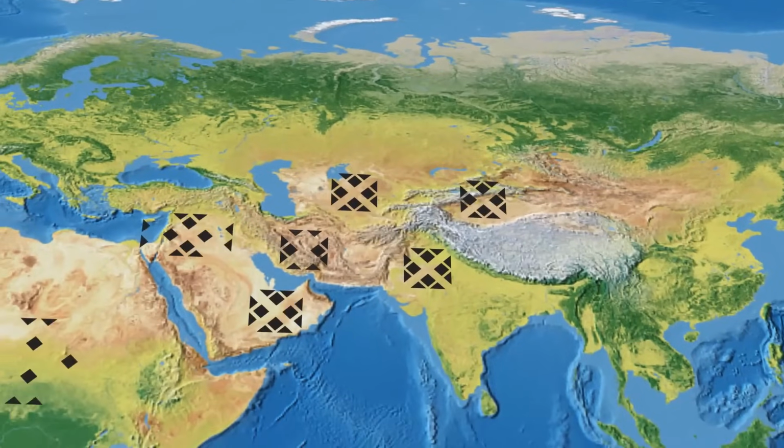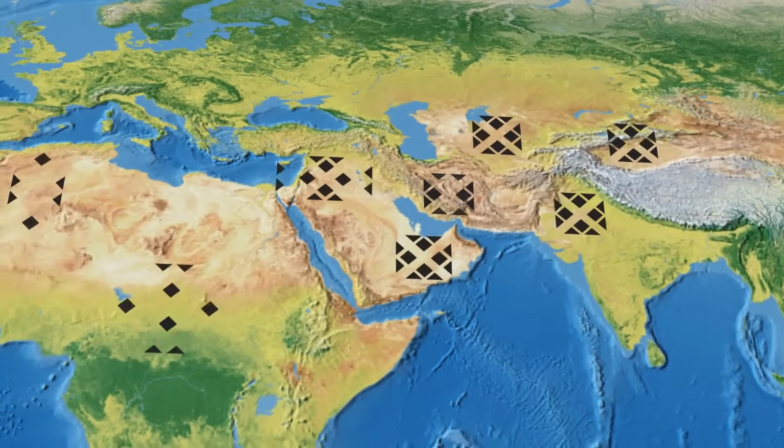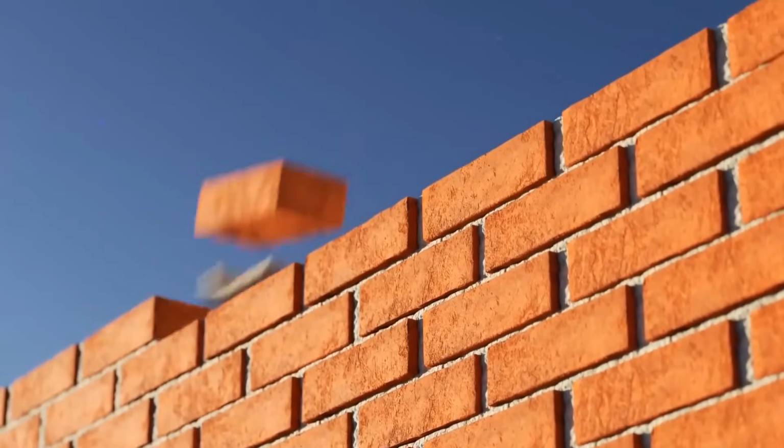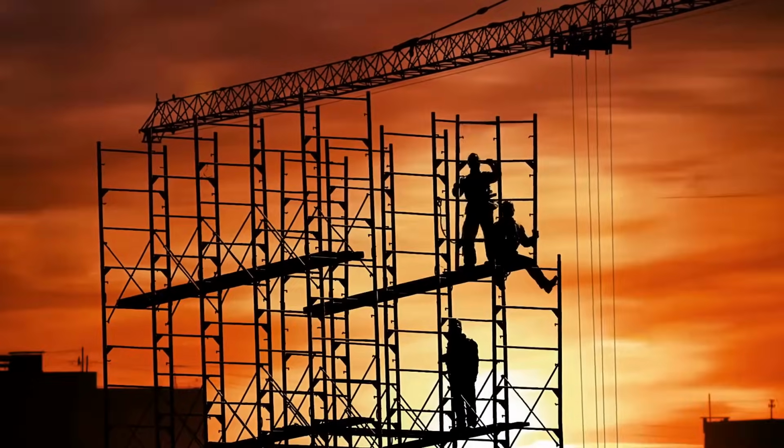Over the last decade, scientists have been able to identify over 6,000 desert kites spread across the Middle East and West and Central Asia. If you don't think this is huge, try building something this large without the help of any drones. It looks like a pretty difficult feat to me.